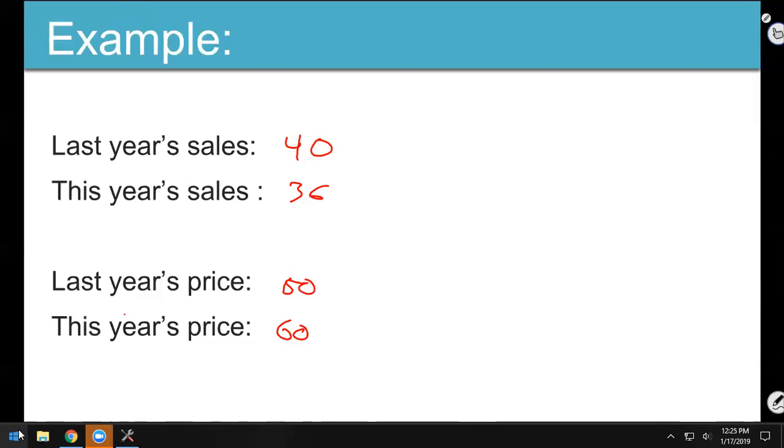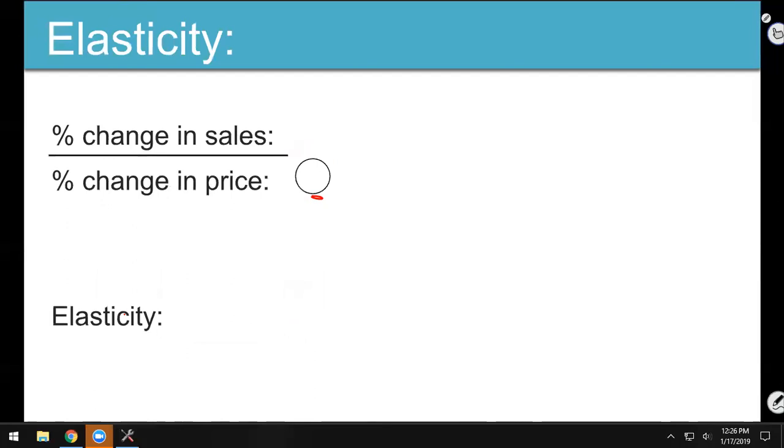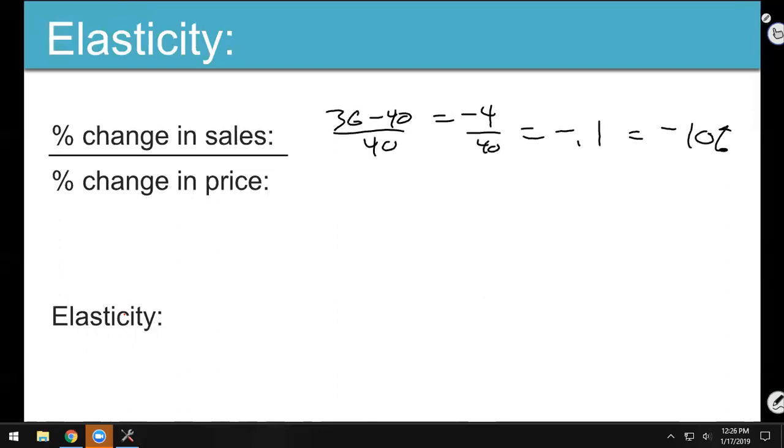Percentage change in sales divided by the percentage change in price. Remember your percentage change in sales first. New minus old. Sales is now 36 where it used to be 40. The sales went down by 4 million, compared to the 40 that they were. Sales went down 10%. Leave it as a decimal. Don't do that extra step because I don't understand that percent button on the calculator. Just leave them both as a decimal.